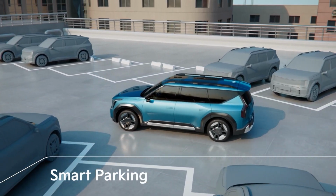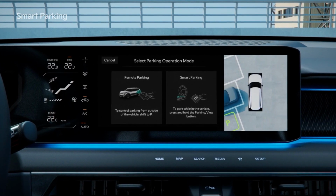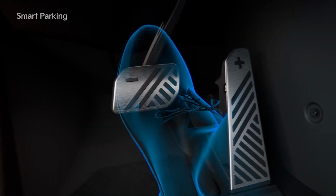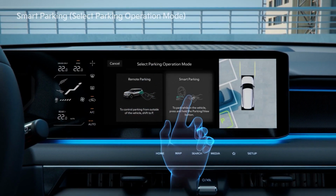The next part will explain the smart parking function that enables you to park the vehicle while you're still in the vehicle. As with remote smart parking, search for the parking space. Stop by pressing the brake pedal, select the parking type, and then select the smart parking function.